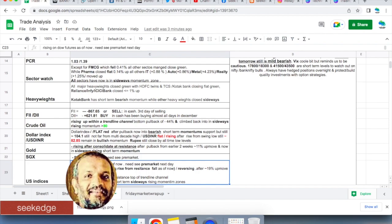Singapore Exchange is flat as of today. US indices will come back and start trading today. We will react to that tomorrow. So we have to keep a close watch on the pre-market tomorrow morning, not now. Trading may have just started.